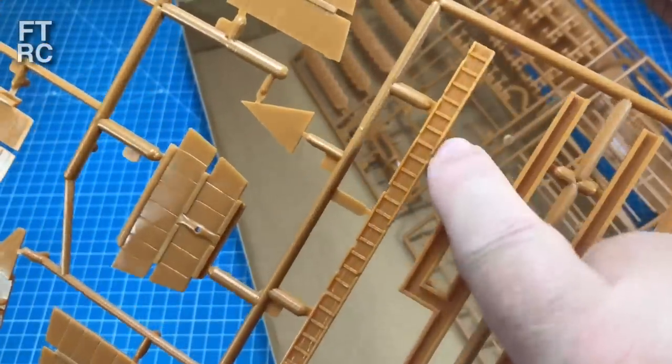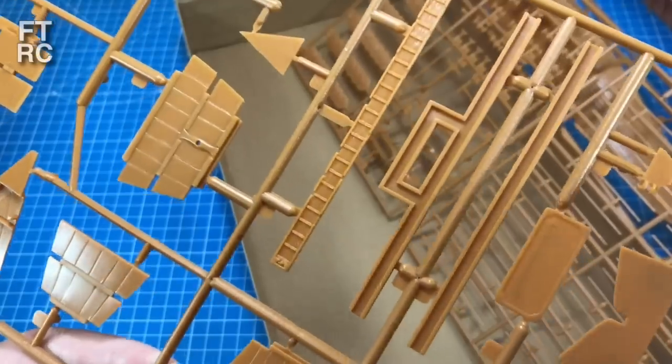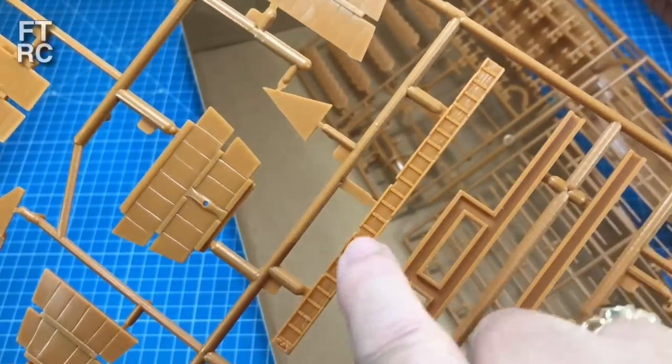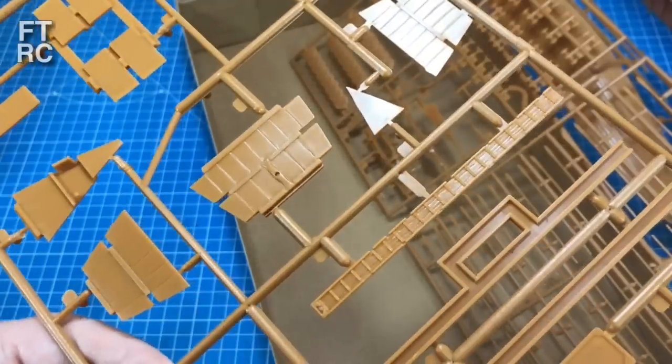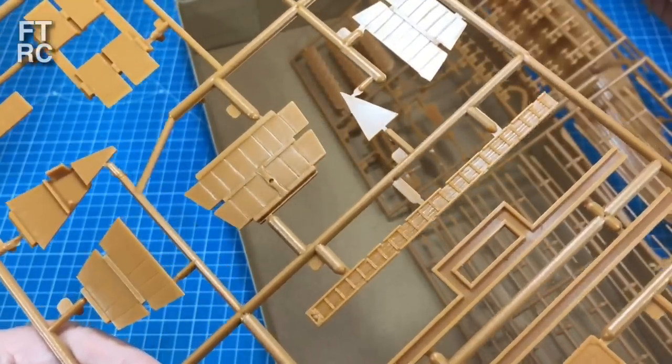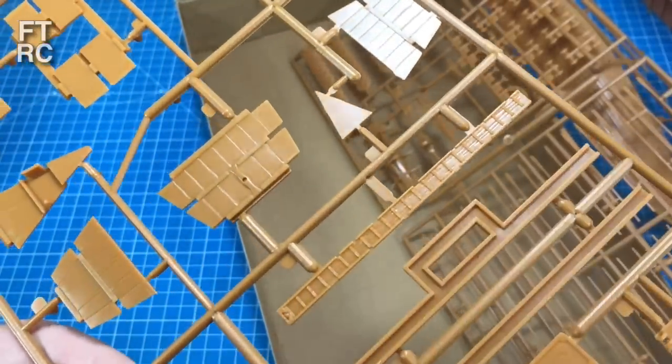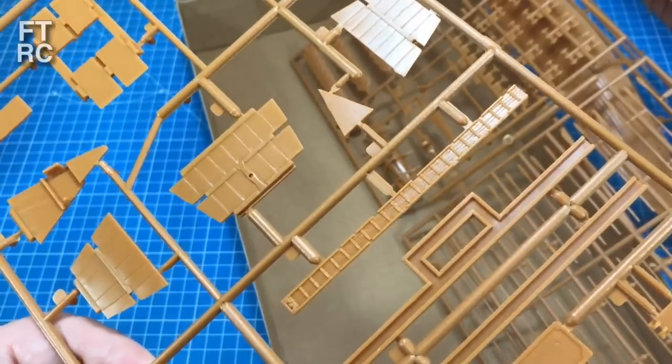Interesting part here, it's about the only one that's got any detail, because it's fairly devoid of detail. This is a ladder, by the looks of things. This is a ladder you put up against the gangplank, if you like, and you put it against the shore side of the ship, and that's how you get aboard. So that's a nice little piece if you're doing a diorama.